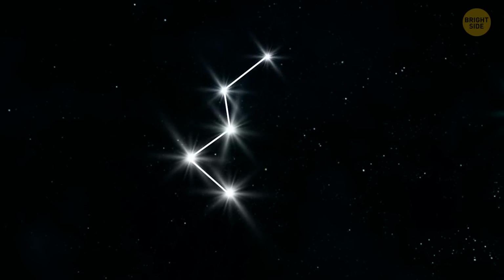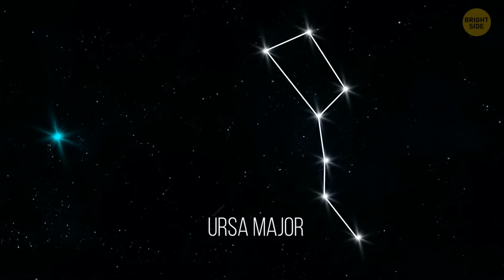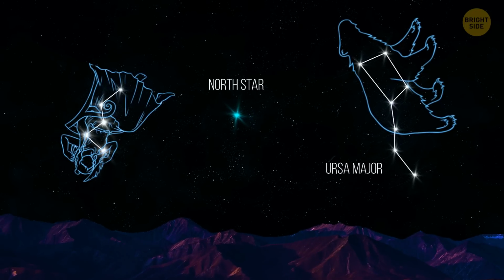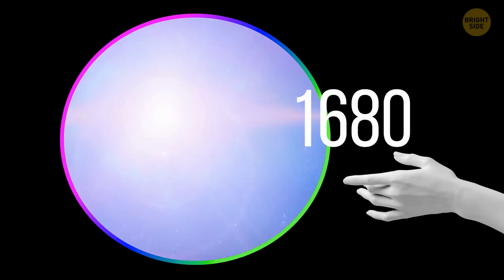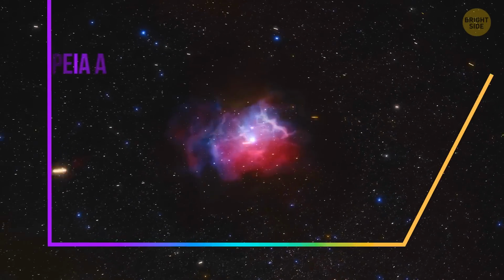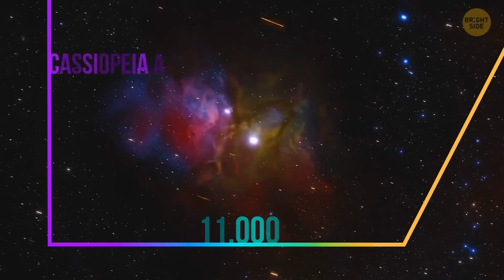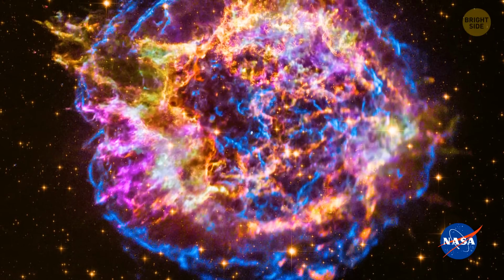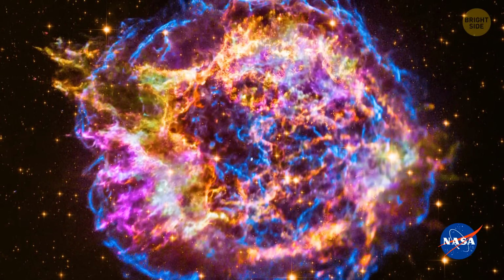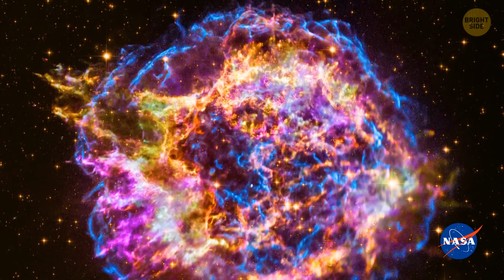Cassiopeia can be found in the night sky opposite Ursa Major from the North Star. Like Ursa Major, Cassiopeia circles the North Star and is a circumpolar constellation. A supernova was observed in Cassiopeia around 1680 Earth time, Cassiopeia A having occurred about 11,000 years earlier. The Chandra X-ray satellite recently recorded an extraordinary photograph of this supernova remnant showing the elements sulfur, calcium, silicon, and iron amid the expanding cloud's high-intensity X-rays.